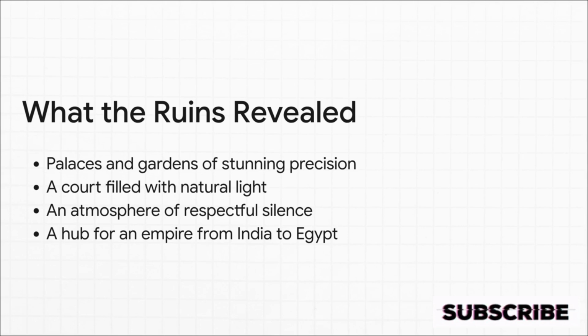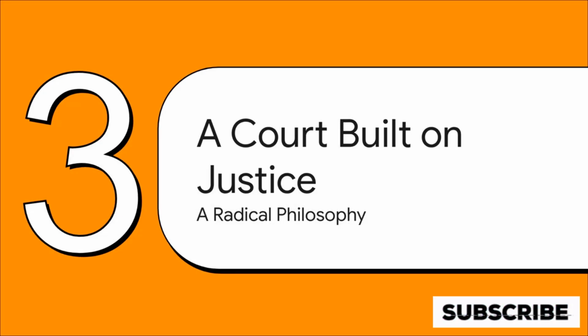Instead of these dark, intimidating halls of power, this was a court filled with natural light and a sense of respectful silence. This wasn't a place of fear. It was the calm, efficient hub for an empire that stretched all the way from India to Egypt. And this really brings us to the core idea. The architecture was amazing, sure, but the philosophy behind it, that was even more revolutionary. This was a court built on the pretty radical concept of justice.